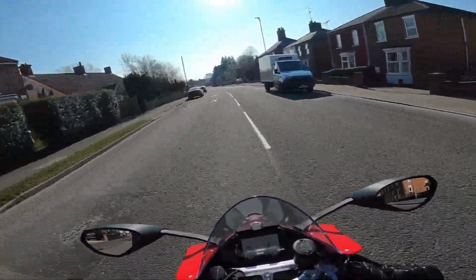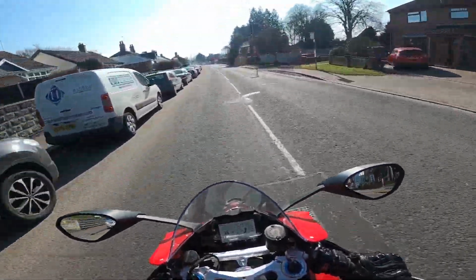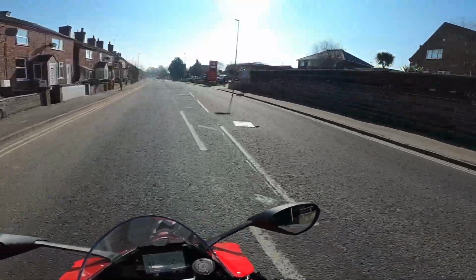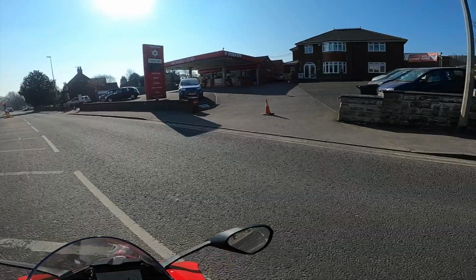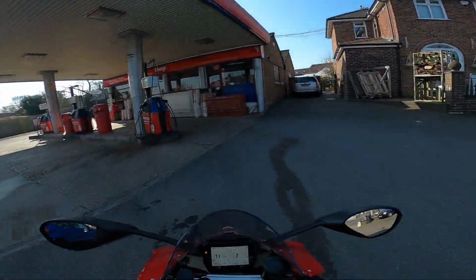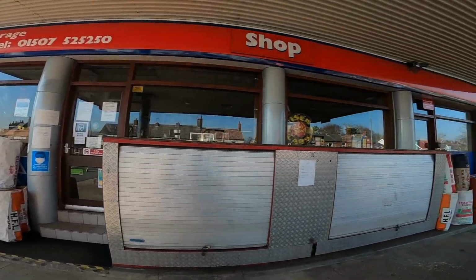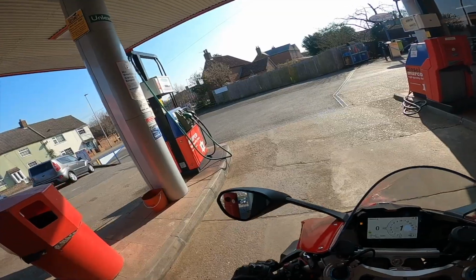I see petrol. Oh, hallelujah. Right, so we're like 5 miles on the reserve tank so far, about 100 miles in a full tank of fuel. Oh, come on. No, you can't be kidding me. Are you fucking serious? Come on.